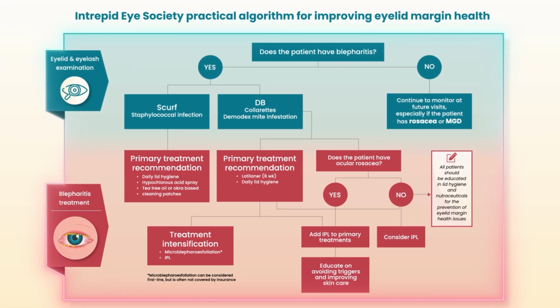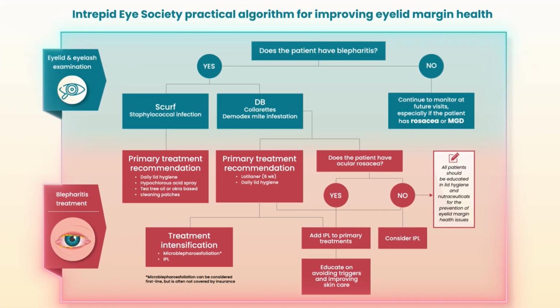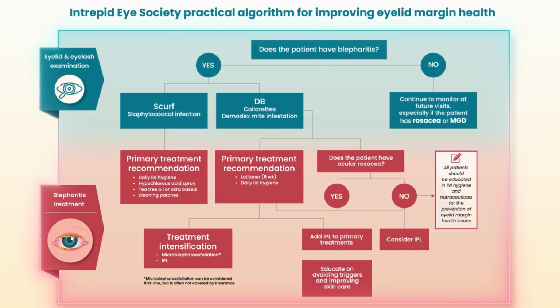The nice thing about this tree is it helps steer the ship. It kind of breaks the diagnosis down into separate groups, and then it helps you steer the treatment because of that flow path, if you will, of decision-making, separating out things. And like we talked about, yes, you can have multiple things, but it's best to start with one and then move forward from there.